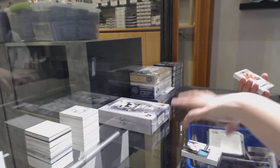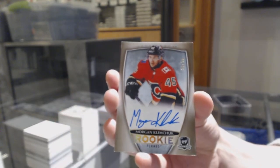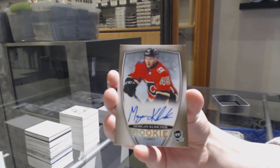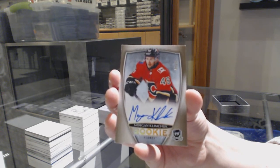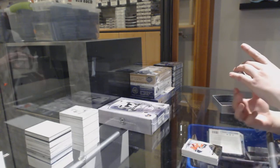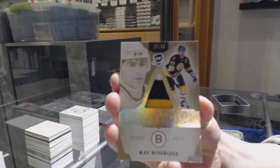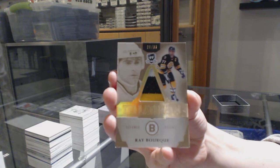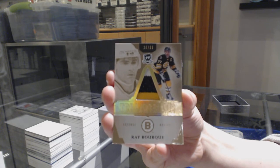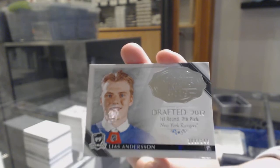We've got a rookie auto gold number 36 for the Flames, Morgan Klimchuk. We've got a trilaterals patch number 33 for the Boston Bruins, Ray Bourque. Ray Bourque for the Bruins. And a rookie class of 2019, number 249, Elias Pettersson for the Rangers.